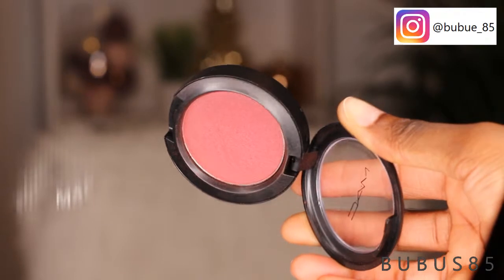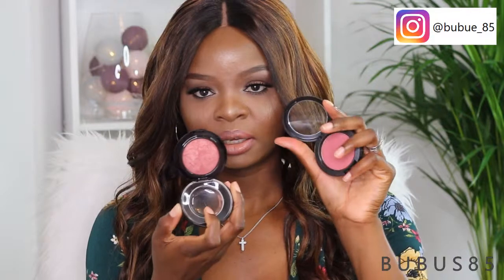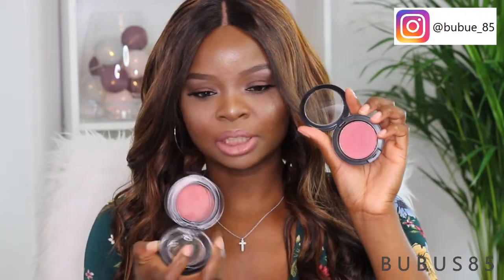Okay, what I'm going to be showing you is also by MAC. This one is called Breezy. It's a very classic and put together blush. It's a little bit the same shade as this one right here, just similar, but this one has a bit of shimmer tone on it, if that makes sense. I really love this blush a lot. I do love to apply this blush when I don't really have a lot going on in my eye area. It's a very classic, very beautiful blush.